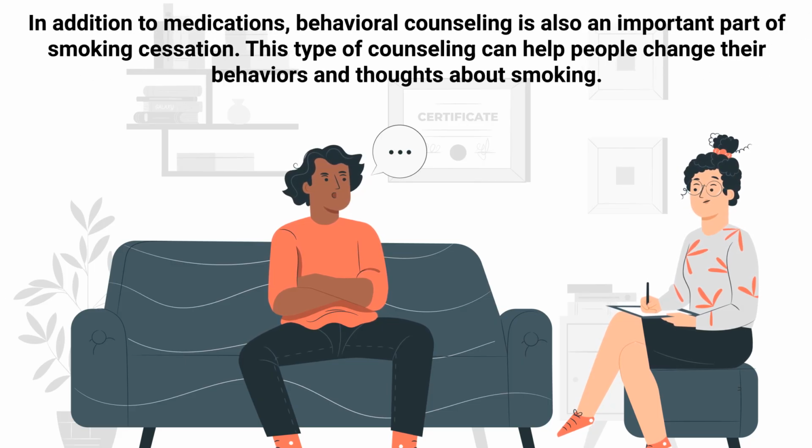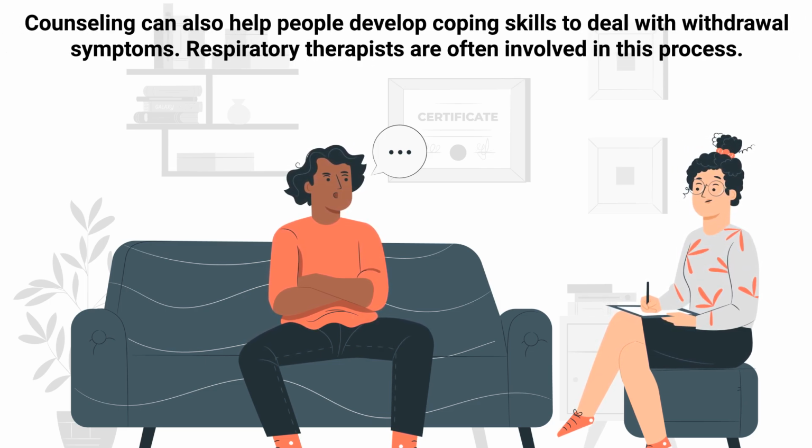In addition to medications, behavioral counseling is also an important part of smoking cessation. This type of counseling can help people change their behaviors and thoughts about smoking. Counseling can also help people develop coping skills to deal with withdrawal symptoms. And of course, respiratory therapists are often involved in this process.